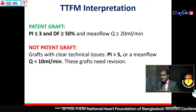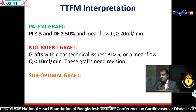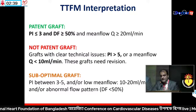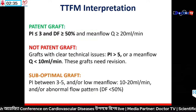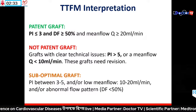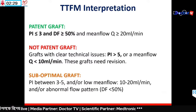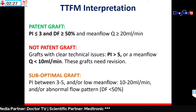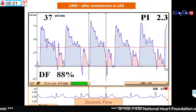However, if your flow is less than 10 ml per minute and your PI is more than 5, it means your graft is not patent. PI between 3 to 5 is a gray zone where you actually have to think, and that's where your interpretation comes into place. Or if you have a mean flow of 10 to 20. Now, if it's a LAD, above 15 ml is probably acceptable. If it's a vein graft, it has to be at least above 20.